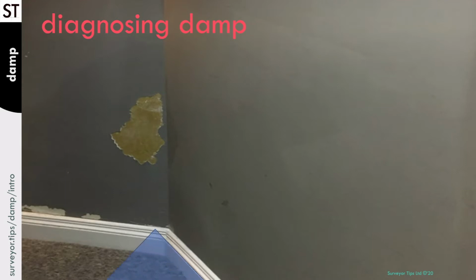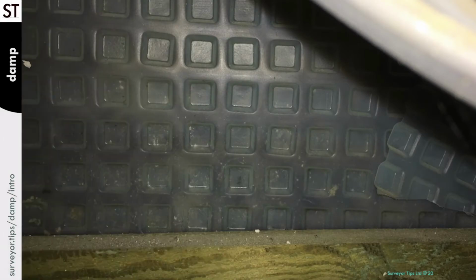A young couple bought this Victorian ground floor flat a few months ago. They had a survey, but not an independent damp survey. The surveyor told them it had rising damp. They accepted the vendor's explanation that the house was built over a stream and the damp proofer's guarantee would cover them. But the damp got worse, and as we'll see, guarantees are meaningless unless the root cause is rising damp, which it isn't. Let's look in the cellar.